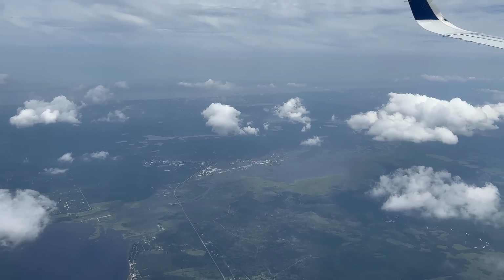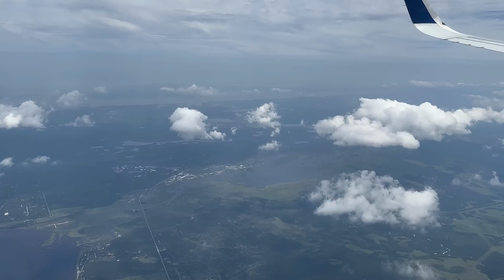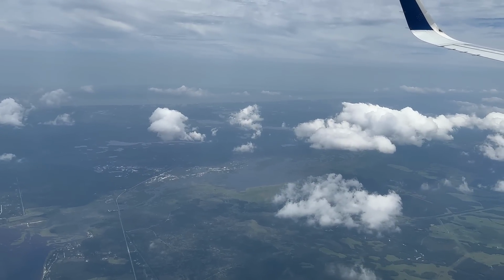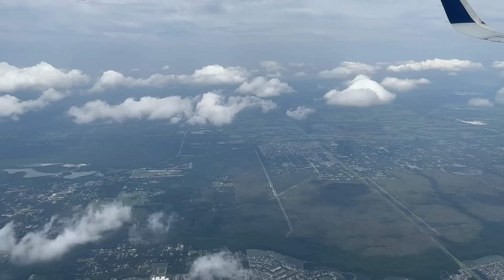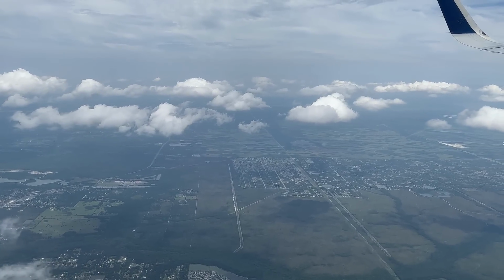The runways on the west side of the airport are labeled 18 right 36 left and 18 left 36 right. The runways on the east side are 17 right 35 left and 17 left 35 right. Between the runway sets is the North Terminal, and recently a new terminal was built by runway 36 right.